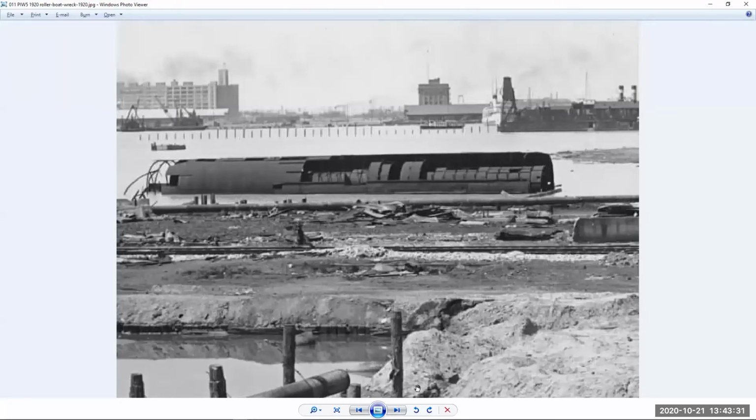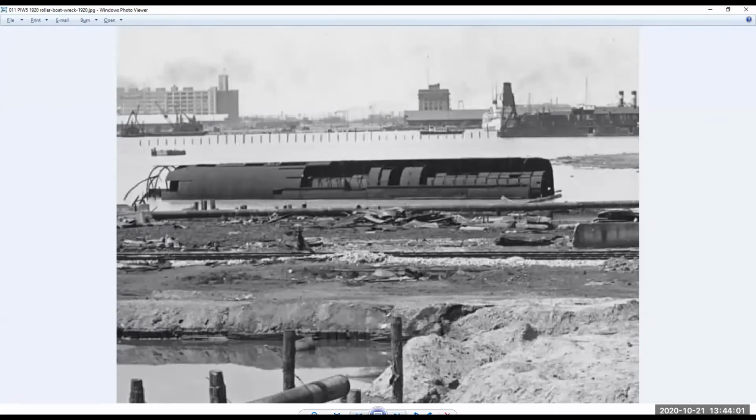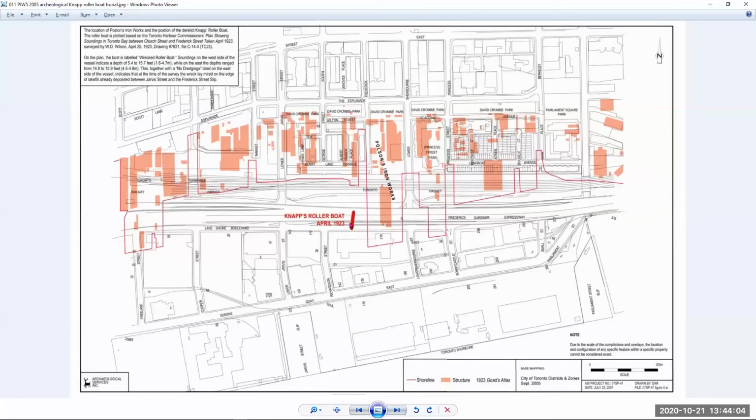The Polson Iron Works is no longer in operation by this time. It's being cannibalized for scrap metal. In the background, you can see the Quassind or the Hiawatha here, the Harbour Commission building here, and the terminal warehouse here. And if you can visualize where this is sitting, it's actually right here under Lakeshore Boulevard between Jarvis and Sherburne.